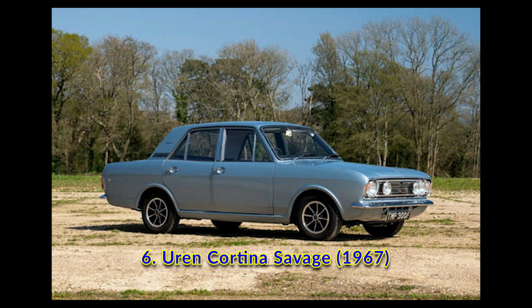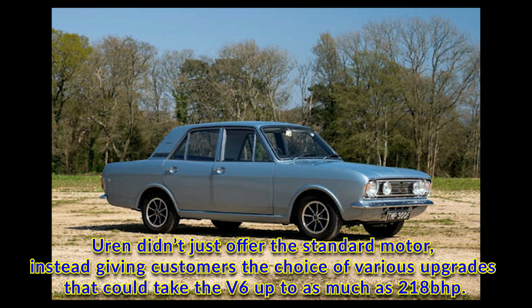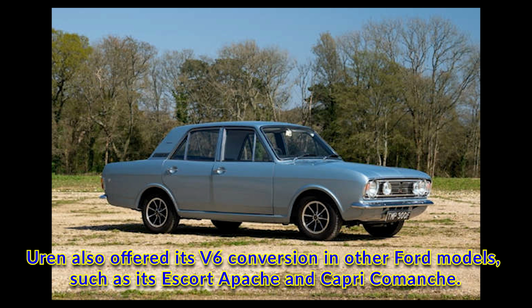6. Arlen Cortina Savage, 1967. The Cortina Savage was a bespoke performance car built by Jeff Arlen, initially using the Mk1 version of Ford's saloon before moving attention to the Mk2 Cortina. Arlen didn't just offer the standard motor, instead giving customers the choice of various upgrades that could take the V6 up to as much as 218 bhp. The company included better brakes, suspension and wheels as part of its conversion, and as many as 1,100 Cortina Savages of all types were built. Arlen also offered its V6 conversion in other Ford models, such as its Escort Apache and Capri Comanche.